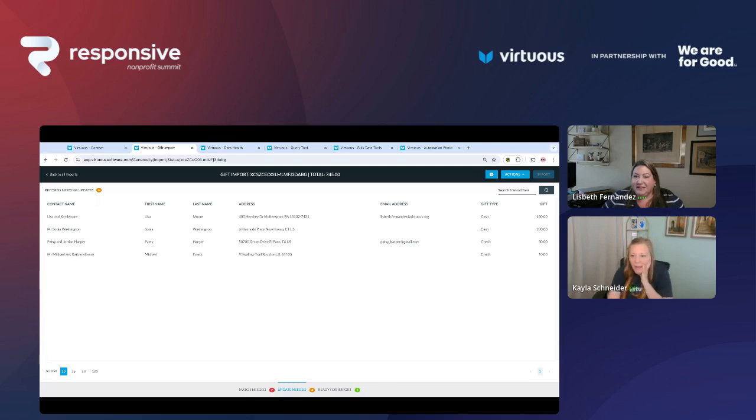Lisbeth, before we hop in, we had a couple of good questions that I thought would be really helpful to walk through. Yeah. The first is, do you have suggestions on what kinds of data points work better as tags and as organization groups? So when we think about what would we store as a tag and what would we store as an organization group? Yeah, those are great questions.